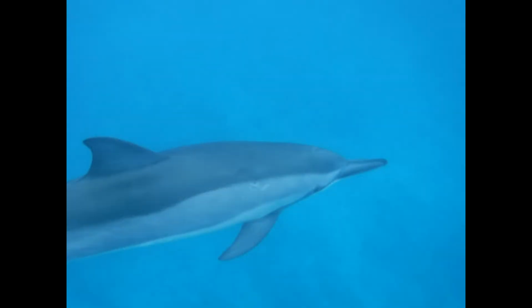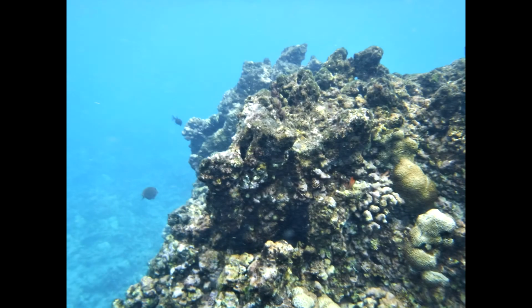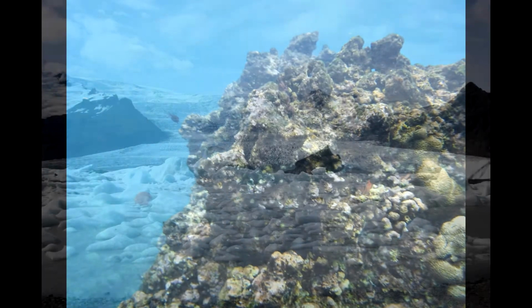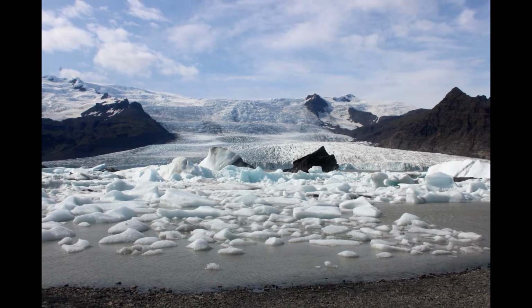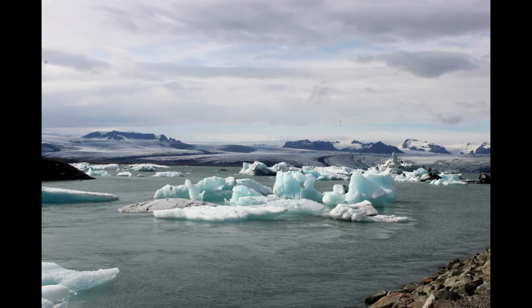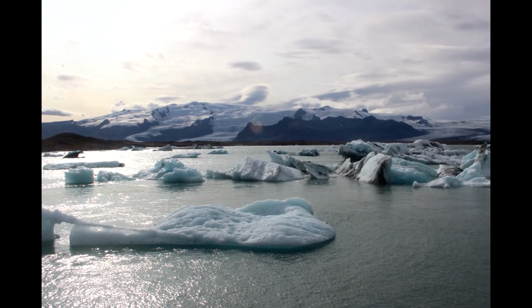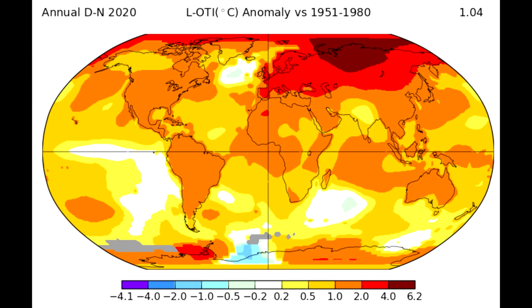Hasn't the Earth's climate always changed? Yes, but there are a few things that make this change different and dangerous. One is the speed of the change. When the last ice age melted back, it took over 10,000 years. That was more than enough time for most species to shift their ranges and adapt. Let's go back to those NASA graphs and look what we've done in just 40 years.